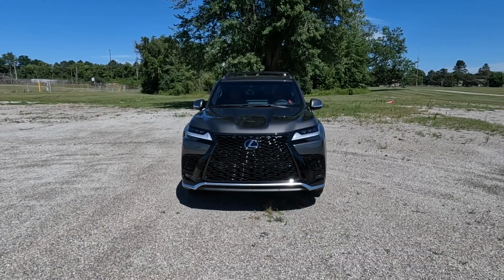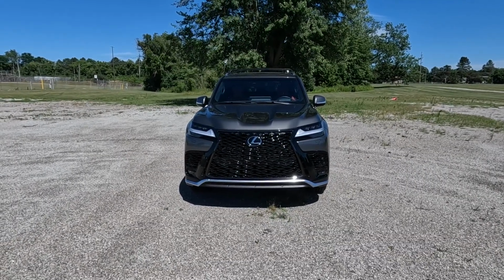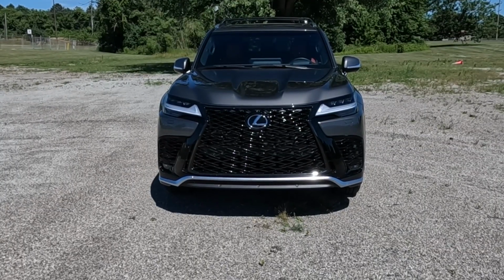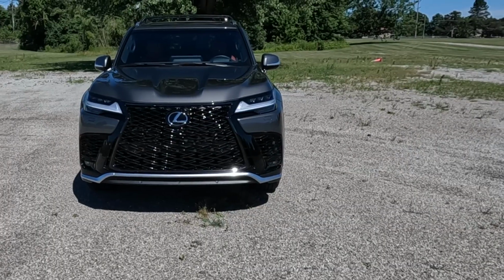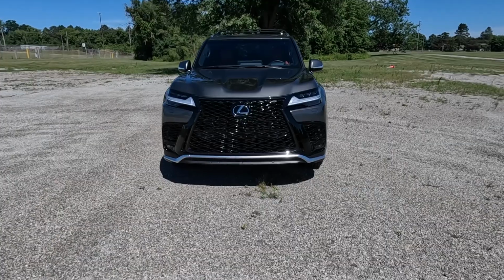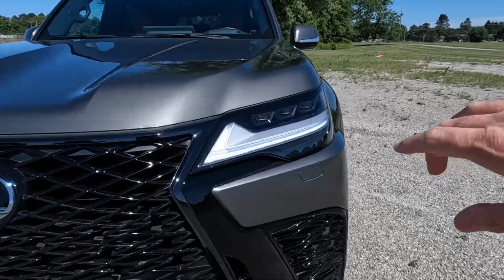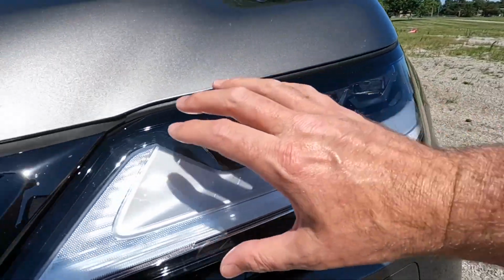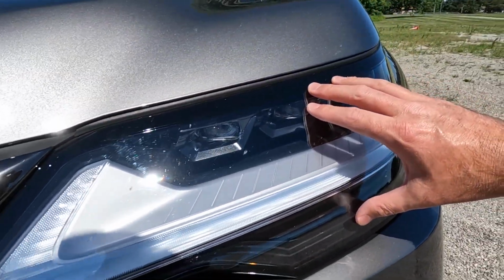Looking at the car from the front, you have that very large and in charge spindle grille that just kind of dominates every part of the Lexus LX600. But as far as Lexus grilles go, it really isn't that bad. And I do like these 3 projector beam headlights right here, and this kind of check mark daytime running light built in right there. I think that's a nice look.